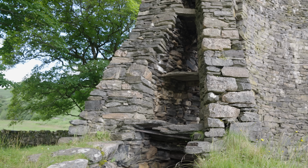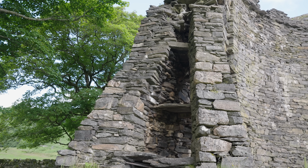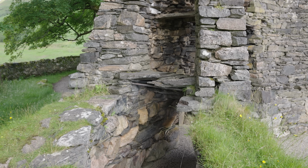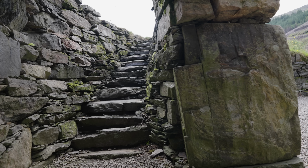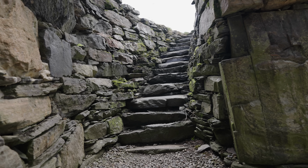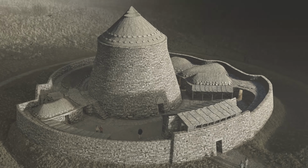Most brochs had an outer and an inner wall, and between these two walls were spaces for extra rooms called cells and galleries. This intramural space was also where the occupants placed stairs, because yes, that's right, these towers originally were multi-storey. And of course, covering the top of the broch would have been a roof, probably made of thatch or turf.